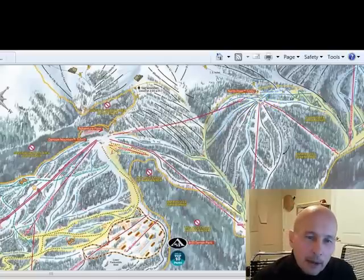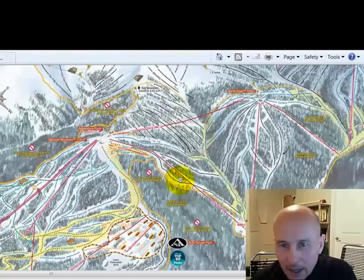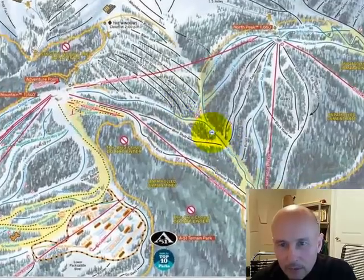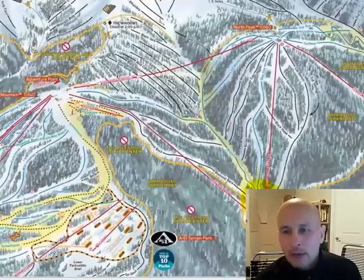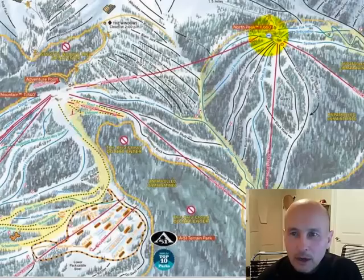But you get on the gondola, you get up here, then you rip down like Diamondback or Mine Shaft. There's some good snow. There's some pretty hard runs. You know, it's not that hard, but you get down through there, and then you get on this Santiago Express, and it takes you up to where that restaurant is. Sorry, I don't remember the name of the restaurant.